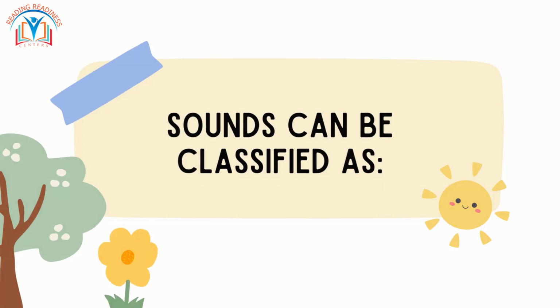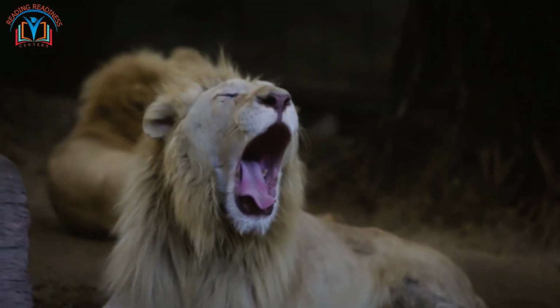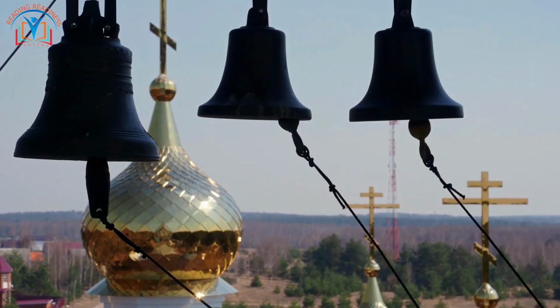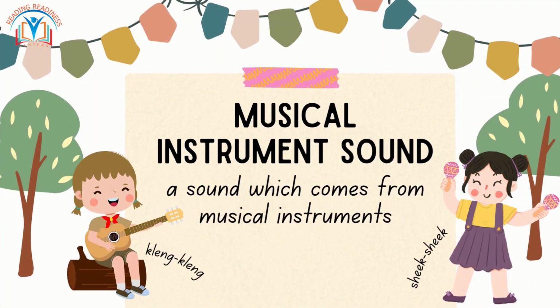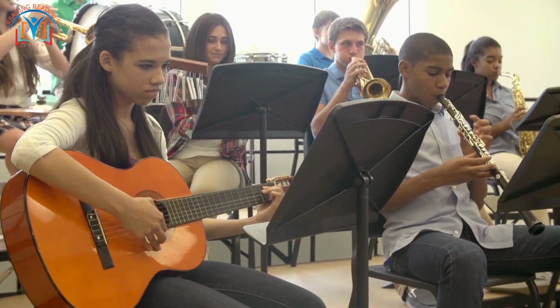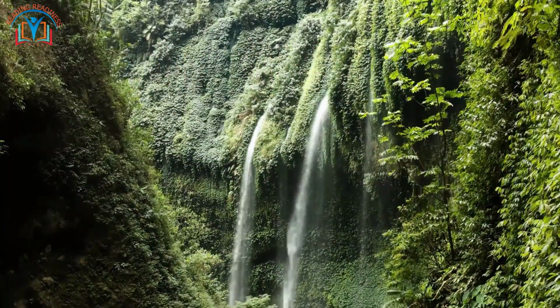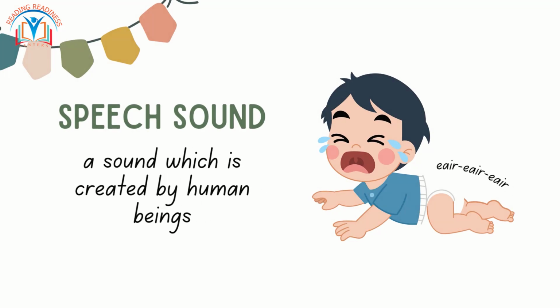Sounds can be classified as animal sound. Sound that comes from the animals like a sound of lion. Object sound. A sound that comes from objects like ringing of bells. Mechanical sound. A sound that is capable of traveling through solid materials like waves in the ocean. Musical instrument sound. A sound that comes from musical instruments. Environment sound. A sound that comes from the natural sound that we hear from the environment. Speech sounds. A sound that is created by human beings.